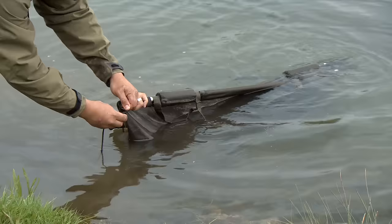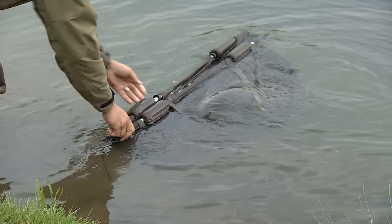Okay, so what I'm basically going to do, drop it back in the edge. This is going to float because of these floats on the top of it. Then Tom's going to come back, get his rig all sorted, and we'll get some pictures done.